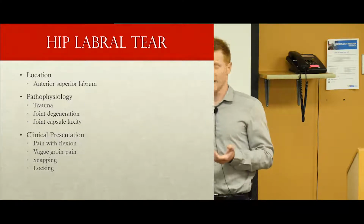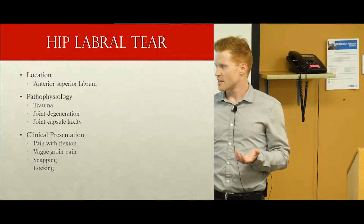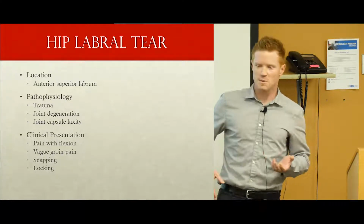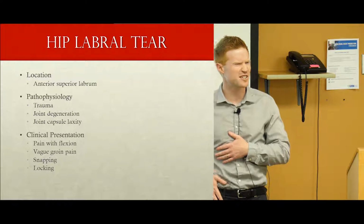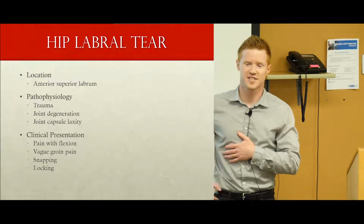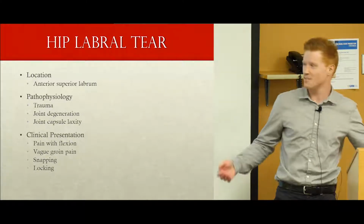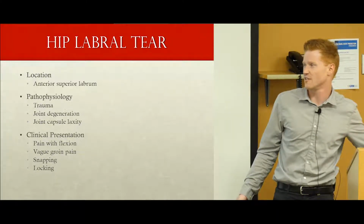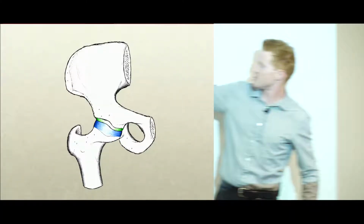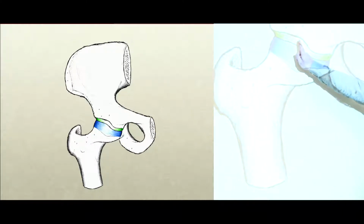So what does that feel like? Well, it's not easy to tell the difference. There's pain typically with flexion, so bringing your hip up forwards. Sometimes people feel just a vague sensation in the groin and are not really sure where it's coming from. Some people feel a snapping or even a locking sensation, and again, it can be quite similar to how osteoarthritis sounds. And so again, this is your labrum, and the tear will typically happen in the front aspect and towards the top.